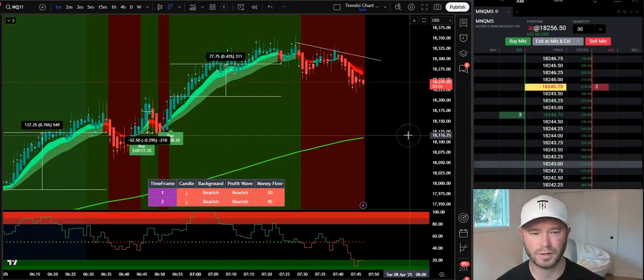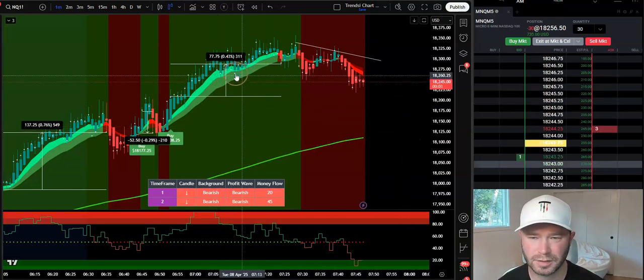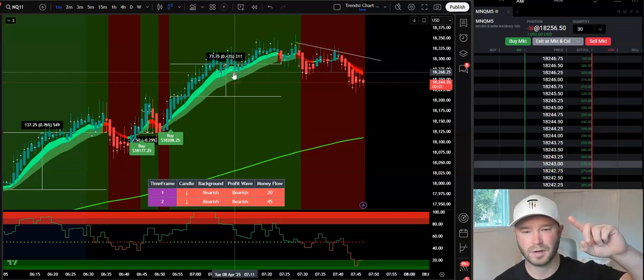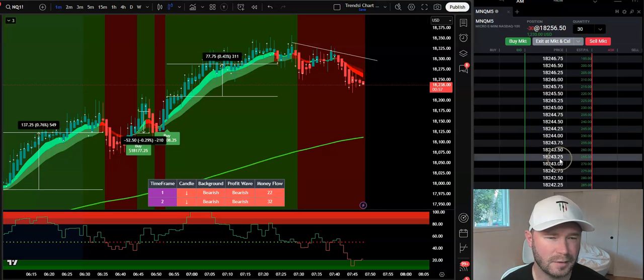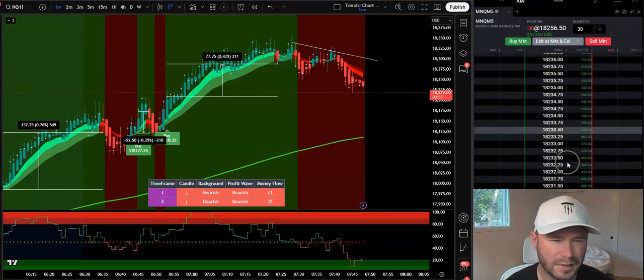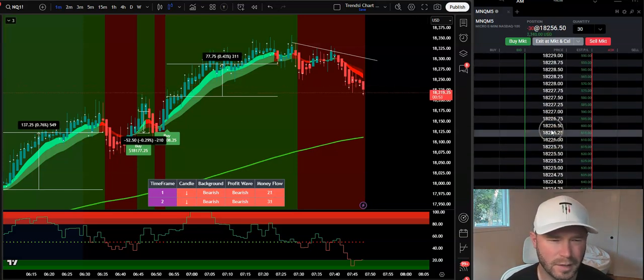If at any point during these trades your white dot closes outside that profit wave, that's where you can actually look to be getting out of that trade. But this looks to be really good. I do like this. Looking over here, yeah, this is nice. 2,000, 2,400. There we go. I'm going to close this out.